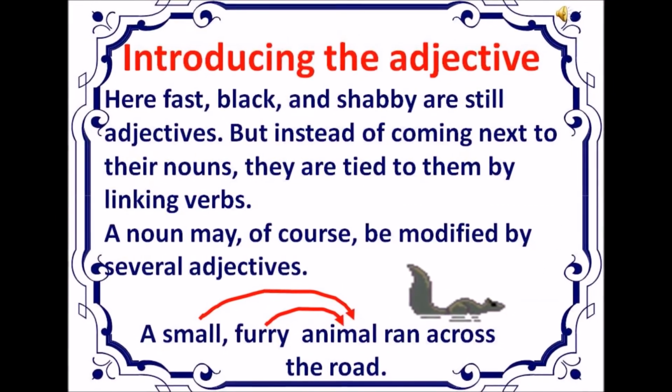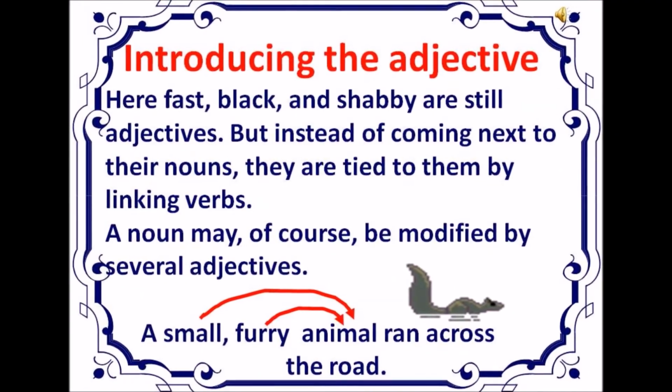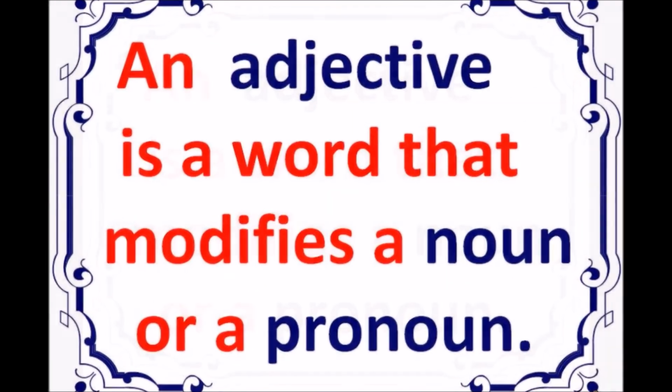A small, furry animal ran across the road. When it modifies a pronoun, an adjective always appears after a linking verb. We don't say wonderful he, kind she, smart they, but we can use these adjectives to modify their pronouns by means of linking verbs as illustrated below. He is wonderful, she is kind, they are smart. So an adjective is a word that modifies a noun or a pronoun.